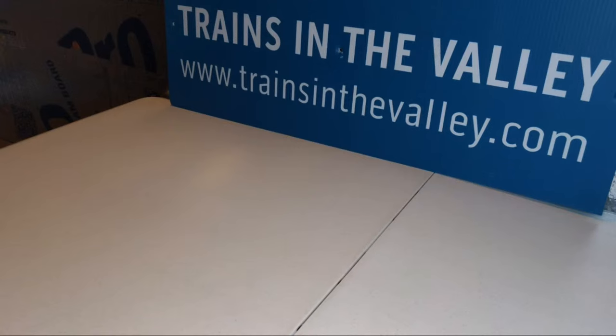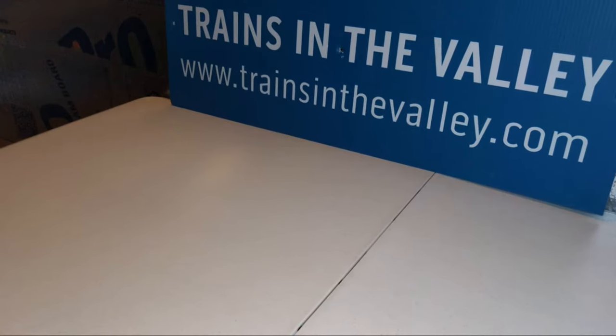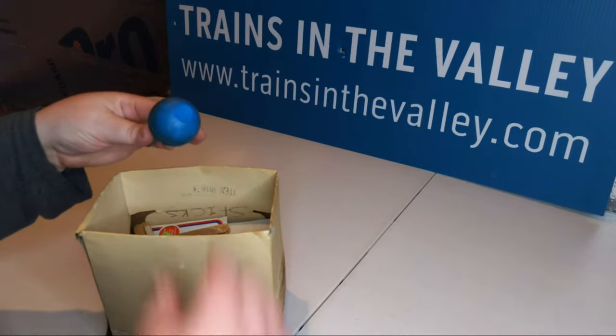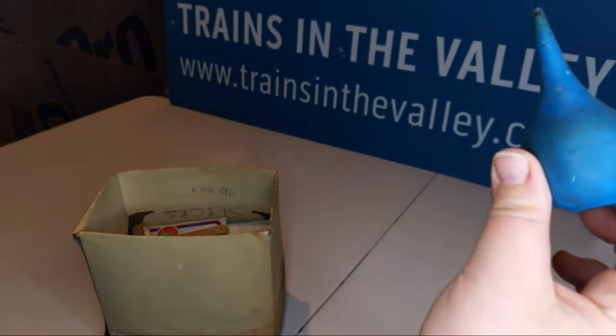That was a lot of cork, though. Yeah, it was a heavier box, too. Yeah, that was a lot of the table. There was some miscellaneous stuff. Miscellaneous! Maybe. We got a thingy here.